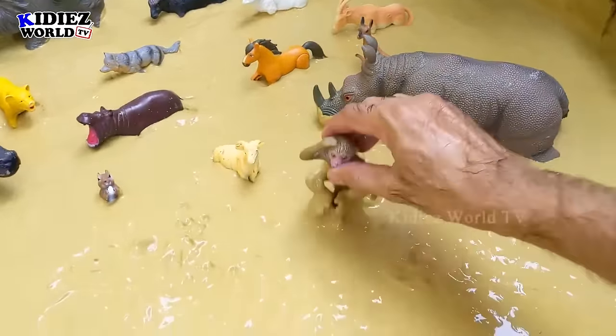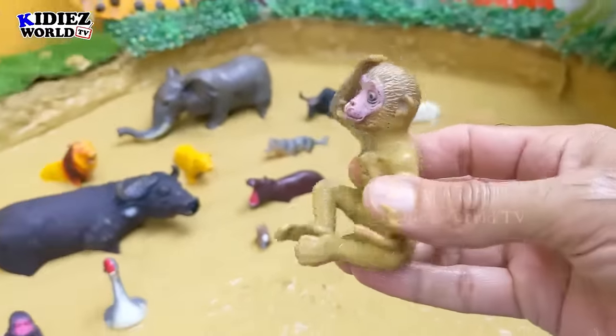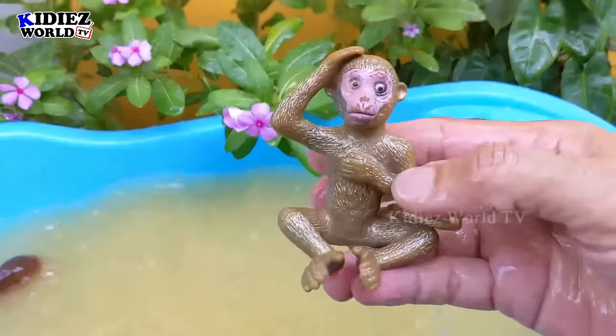Let's check out the next one. And the next one we have is monkey, the cuteness overloaded animal. I don't know why he keeps his hand on his head always. Let's watch him. Here we go. Monkey.